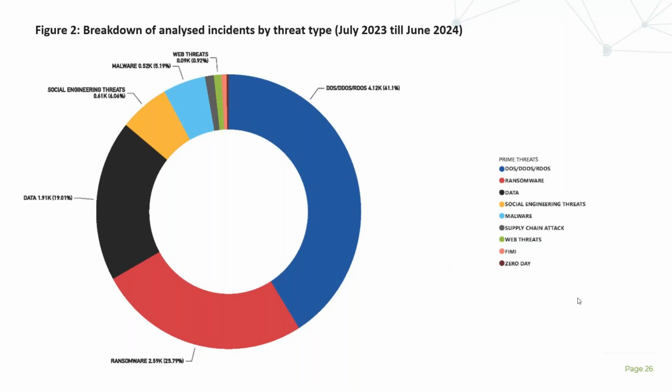This is just to give us an insight into the actual breakdown of analyzed incidents. Now it's going from mid 23 to mid 24 is the last data point that they've got. But if you look at it, it really stands up to statistics. Denial of service attacks making up 41%. Again, a lot of that coming back to where sort of geopolitical rows as well as cyber criminality overlap. Ransomware is still a huge piece of the mix, as you can see, at 25%. And then what they simply have as data incidents here.